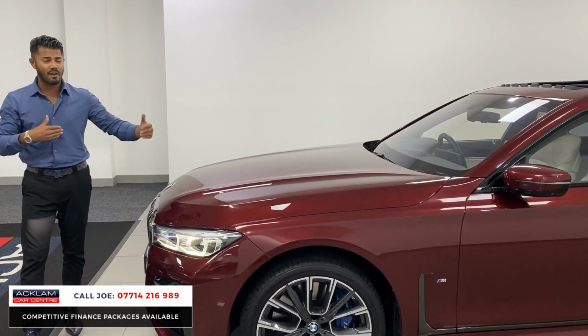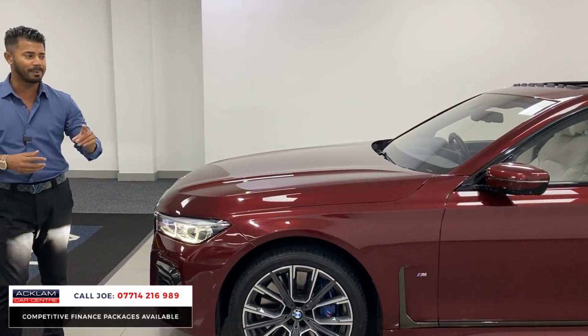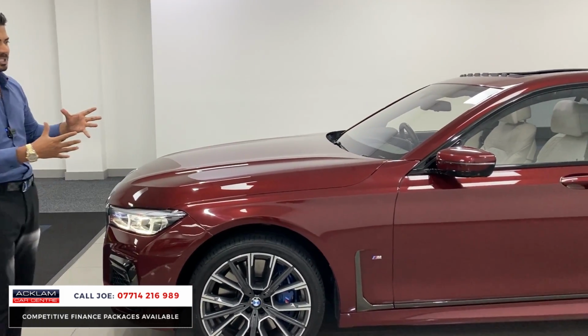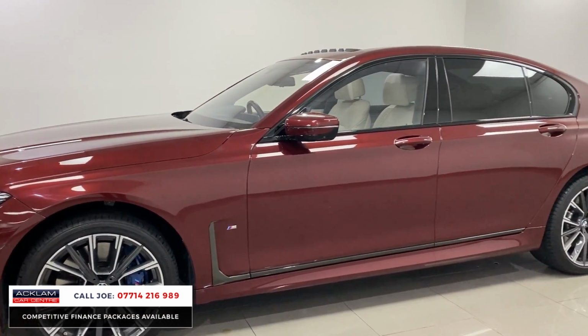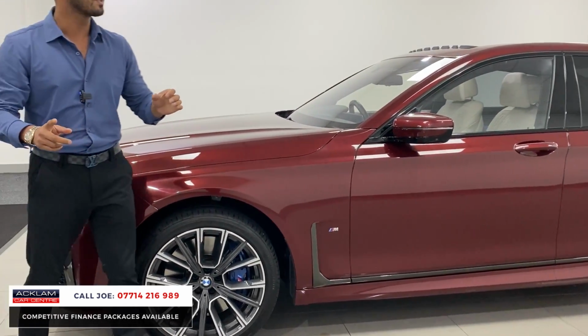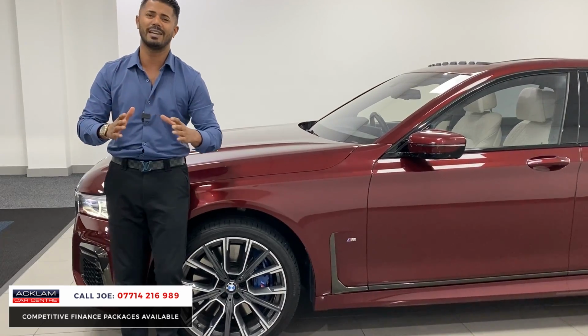The 7 Series is a very long, big car. It's not long wheelbase, but it is a big car. So you've got a big front end, big back end, lots of cabin space, but it's about the road presence. So when you see this car rolling about, you think, wow, that's a special car. But most importantly, it's a massive saving against list price.